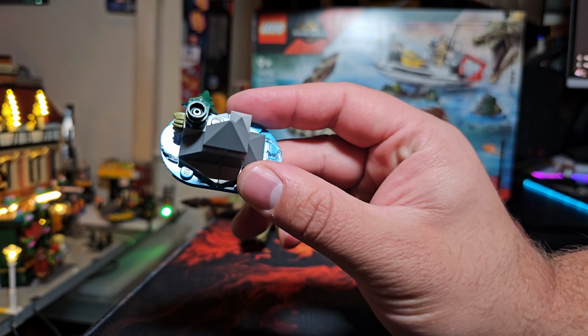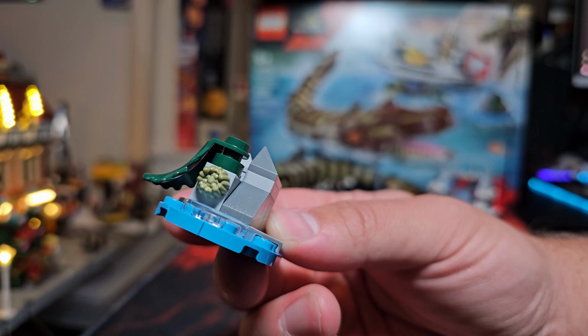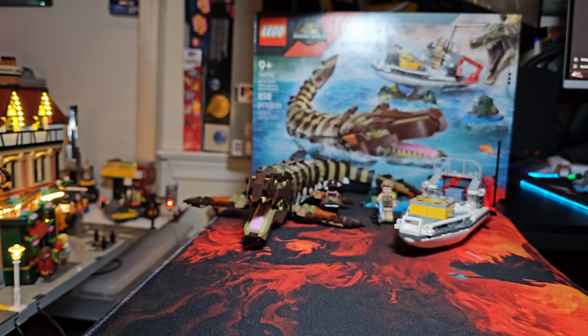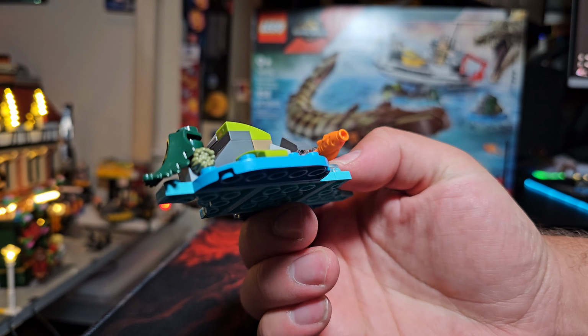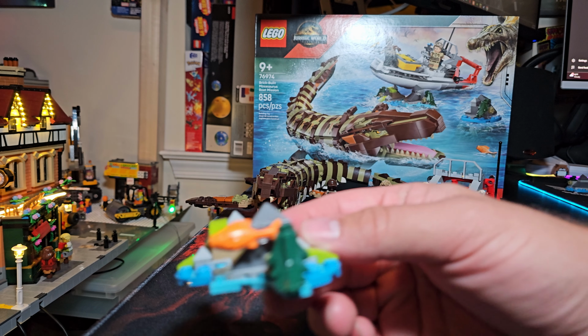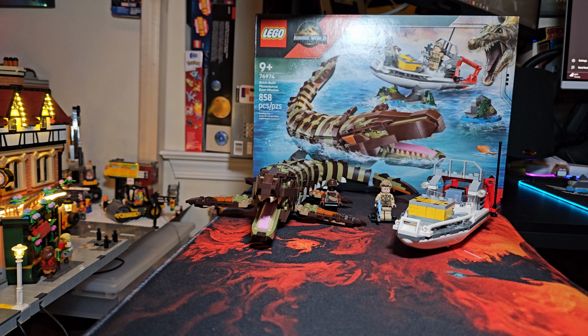So we have a couple of these rock structures. Not really sure what I'm going to be doing with them, but it's a really interesting little piece. It almost looks like a coral piece, but like moss. It looks pretty cool. We have another one right here. Pretty similar style. This one has a fish, which, whoops, upside down. We'll get him fixed right up. But overall, not too bad in terms of the details.